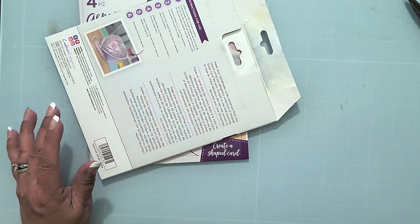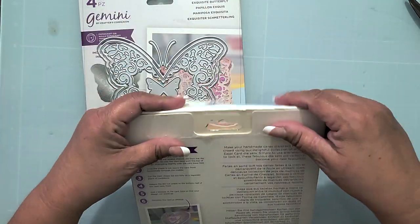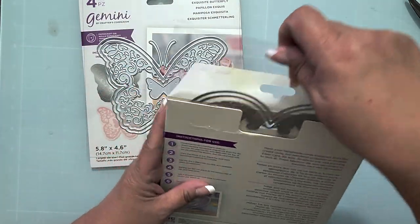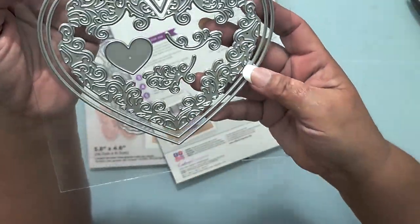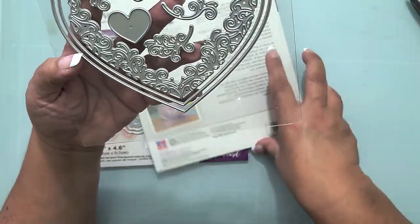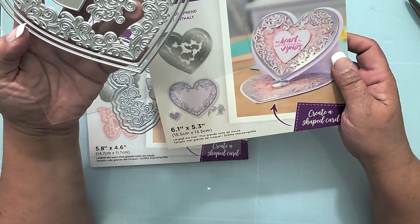And of course, Crafter's Companion and Anna Griffin made the cut, because women have run or started both of those companies and are the force behind them. So this is the heart one. Again, the same principle as I just explained, and it comes with a couple of flourishes, even better.